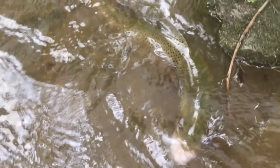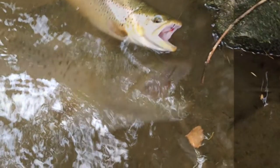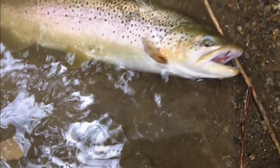And I did catch the fish, but I caught it on a worm. I was there with my daughter again. She's only 3. And the fish was nowhere near as big as I thought it was. I didn't even measure it, but maybe 18.